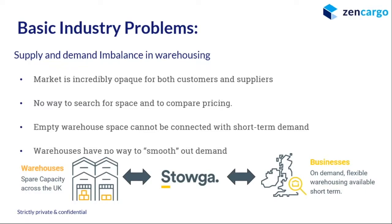I want to go over some of the basic industry problems that exist in the warehousing space at the moment. As we mentioned, it's a very, very opaque market. There isn't a central database of what warehousing is available or what the available capacity is. Secondly, there isn't any way of searching for this space. At the moment, for those of you who've gone through the process of finding warehouses, it consists of pulling them up and potentially waiting days or weeks for an email response. And so what we're doing is creating a platform that makes it very searchable and lets you compare pricing.